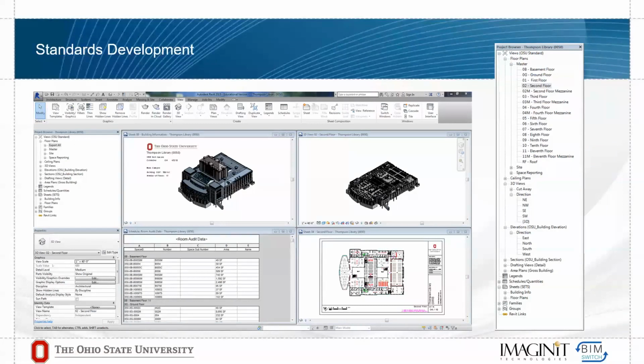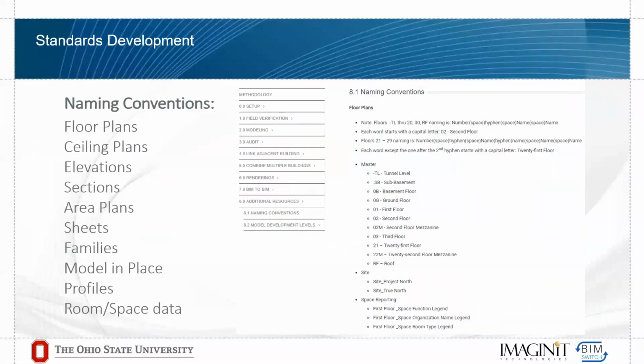We wanted to get this as right as we could up front, so that we'd have a consistent way of managing our models through the duration of the project, and then throughout the life cycle of a building. And part of that was just coming up with naming conventions, making sure that everything in the model has a consistent name and is consistent from model to model. So we have very prescriptive names about how we name everything, and you can see that list of things and how specific we will get regarding how we name different aspects of the model.